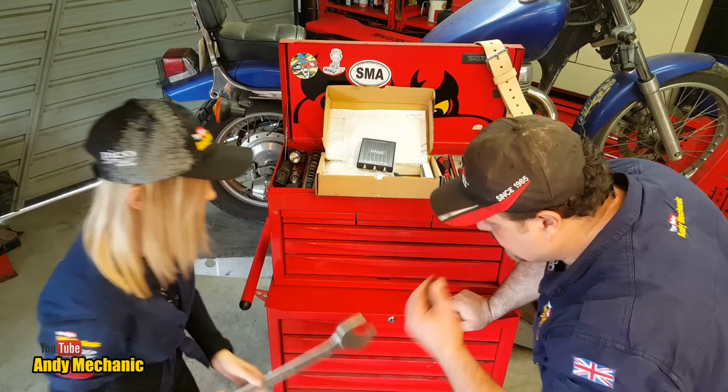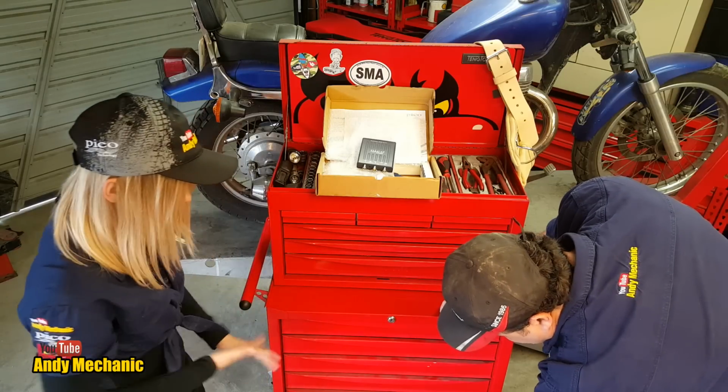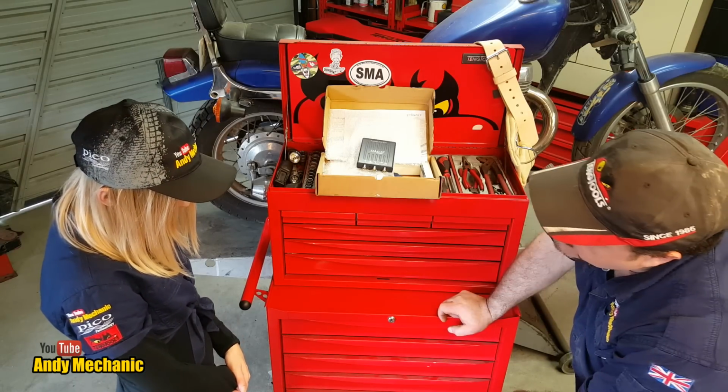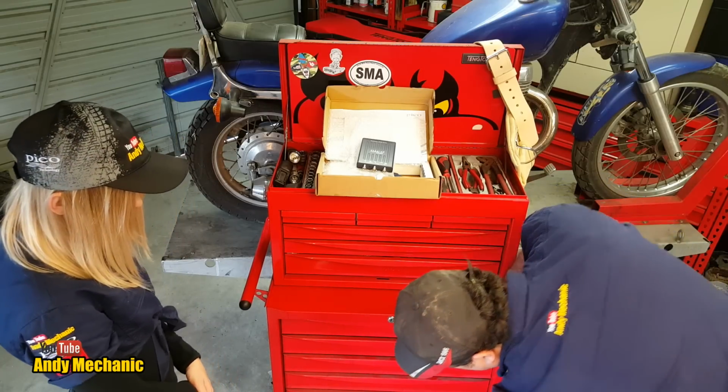What else have we got? You can chuck that down there if you want, Sam. Now that is a Makita mains powered windy gun that we bought back in England, but it's 110 volt. So until I buy a transformer over here, I can't use it.